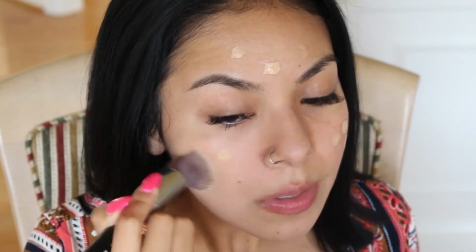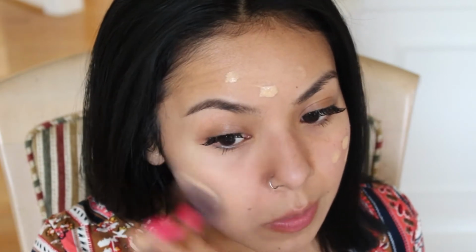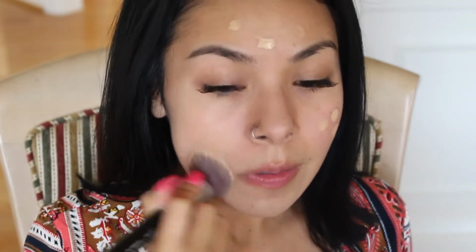I do not like to put too much on for my first layer because I really want to see how it applies. But just because I'm doing a demo on this foundation, as well as my foundation routine, I'm just going to be working on my cheeks, going in circular motions and making sure I get the right amount of coverage.